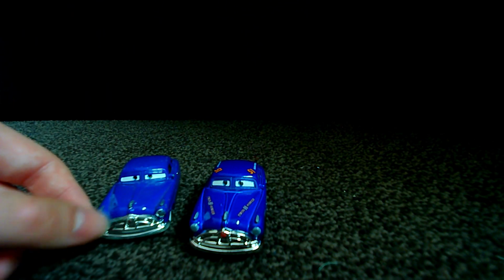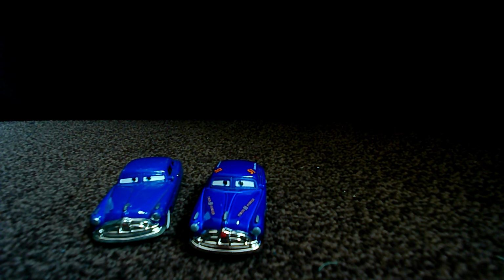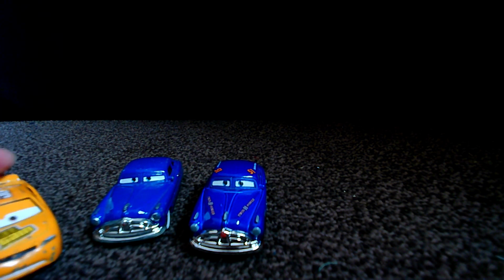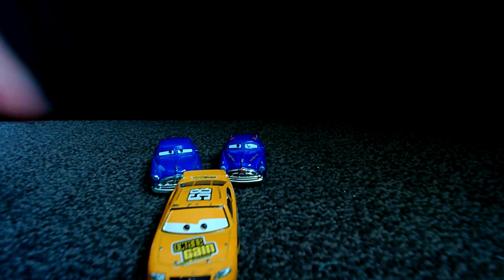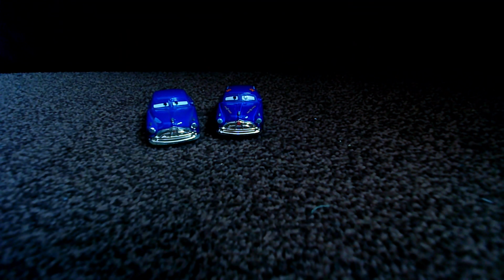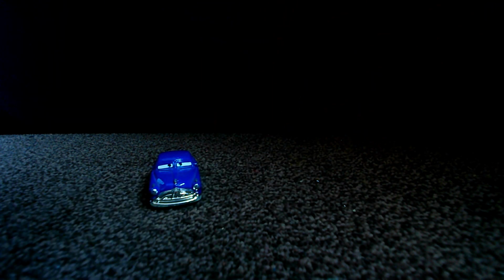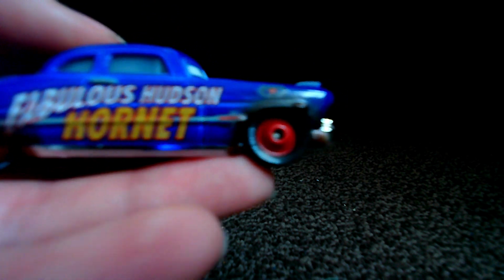Then obviously, both got the hood ornament, the same car. The standard one has a couple of chips, but that's because I played with them when I was younger. Billy here has quite a few chips, for the same reason as Doc. But carrying on, the Fabulous one has a design and dirt track tires, and the standard one has white walls.